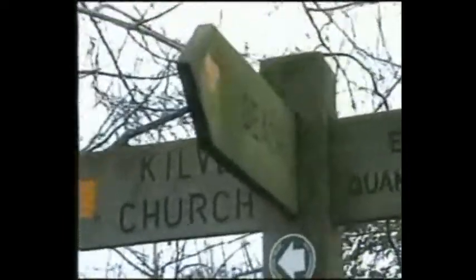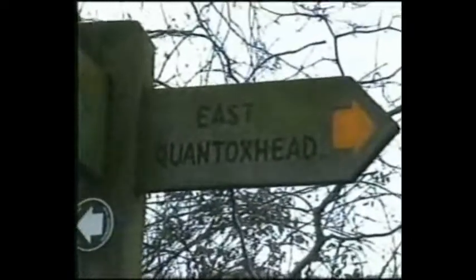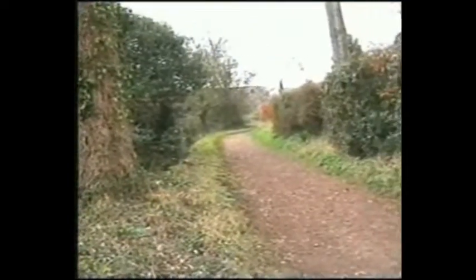Well, that's one of the signposts that's taken us back to the village of East Quantock's Head, where we shall have a sweeping view of the pond when we've walked back up this lane. Look at the lovely birds.